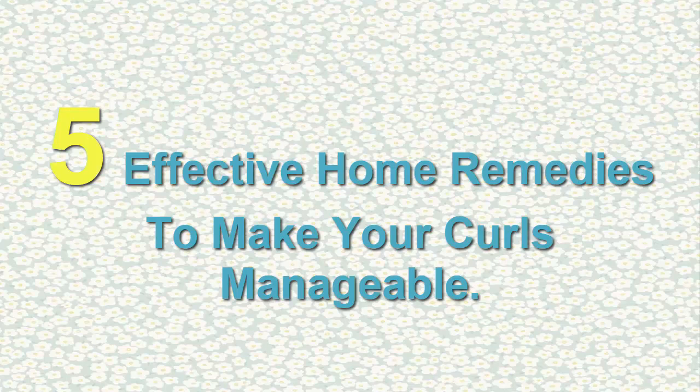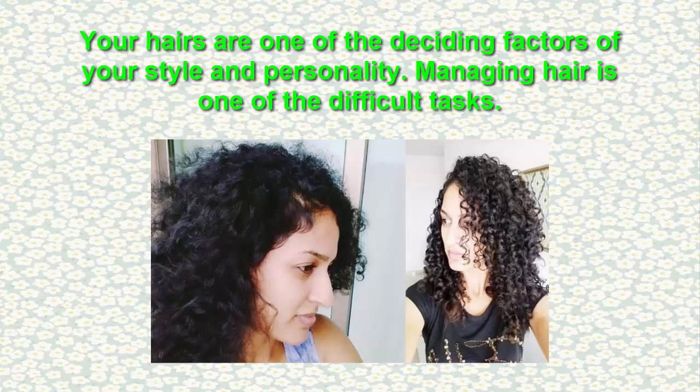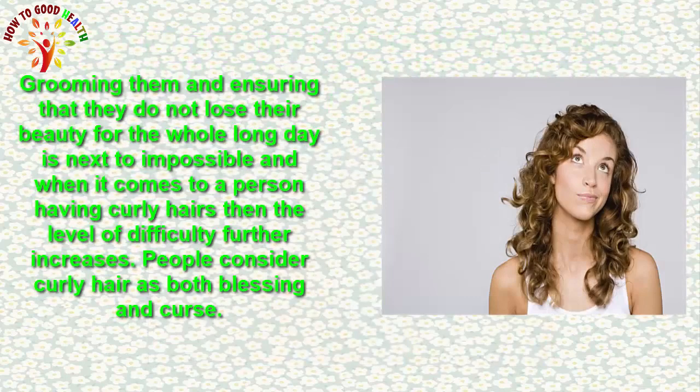5 effective home remedies to make your curls manageable. Your hair is one of the deciding factors of your style and personality. Managing hair is one of the difficult tasks in the world. Grooming it and ensuring that you do not lose its beauty for a whole long day is next to impossible. And when it comes to a person having curly hair, the level of difficulty further increases.